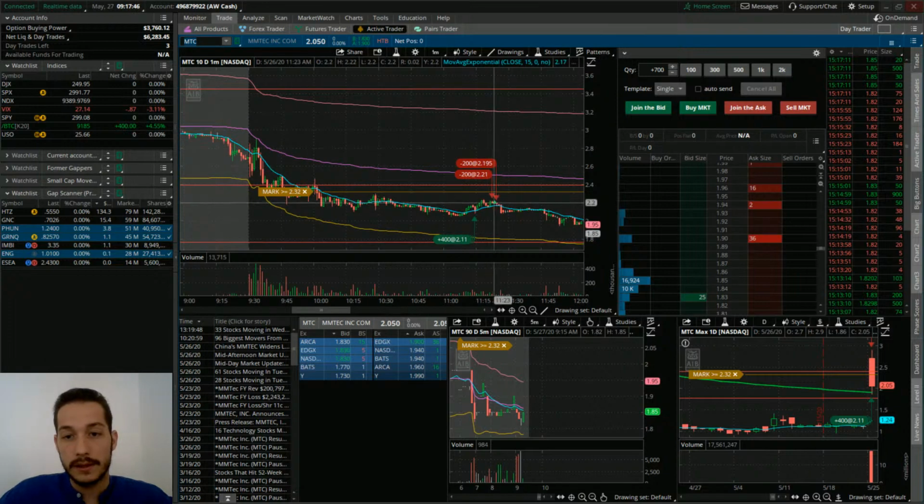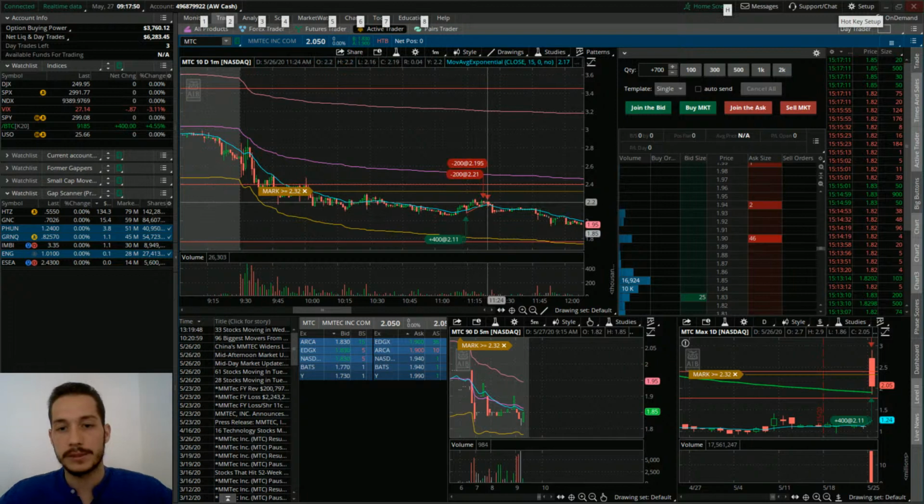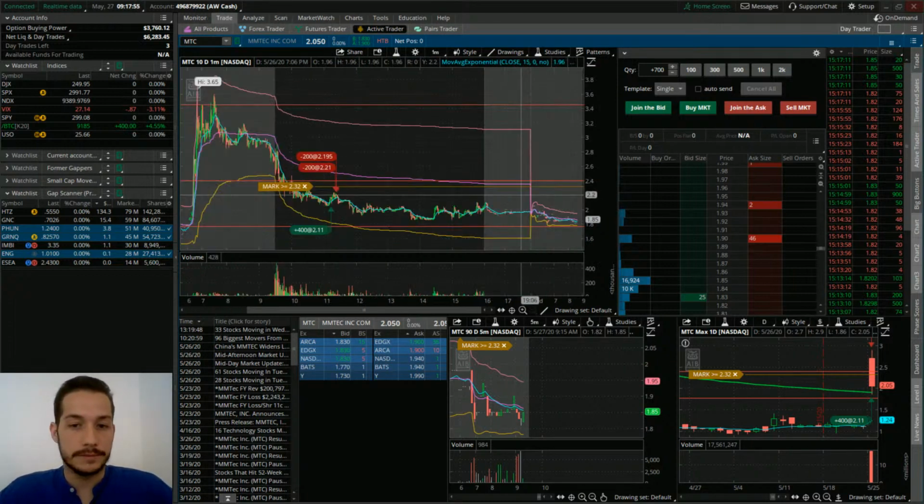And when this 2.2 was very light on volume, I just closed out this position. So this was like a 5% win, but at the end of the day, it wasn't really anything too crazy. So yeah, kind of a slow yesterday for me, and it seems like small caps in general.